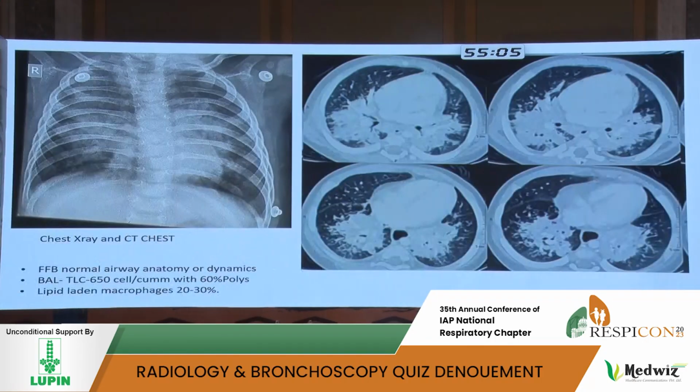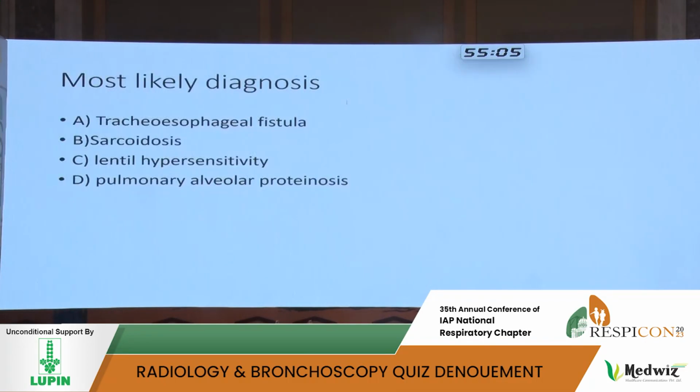And this is the X-ray. In this X-ray, you can well appreciate the opacities in the CT as well as in the chest X-ray. They are pericardiac and parahilar in region, fitting with a bat wing appearance. And the FFB shows normal airway anatomy and dynamics, BAL TLC 650 cells per cubic millimeter with 60% polymorphs, lipid-laden macrophages 20 to 30%. The most likely diagnosis is tracheoesophageal fistula, sarcoid, lentil hypersensitivity, or pulmonary alveolar proteinosis.